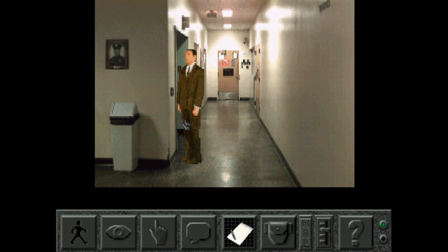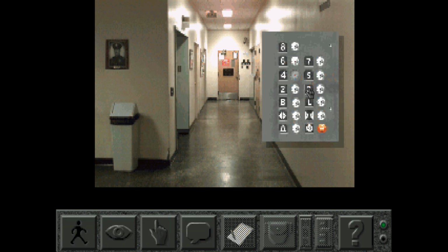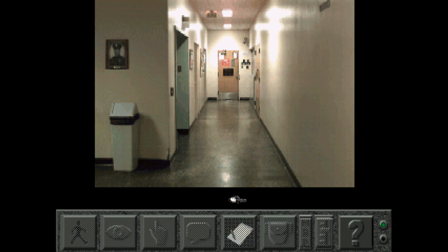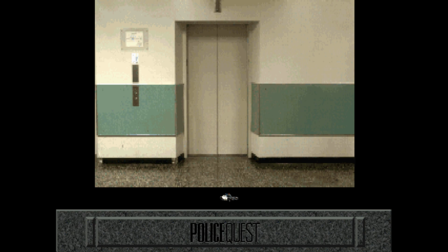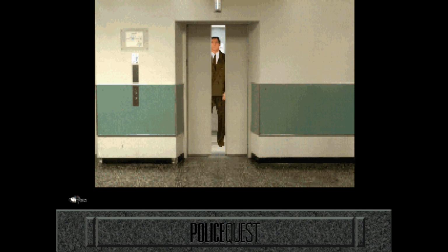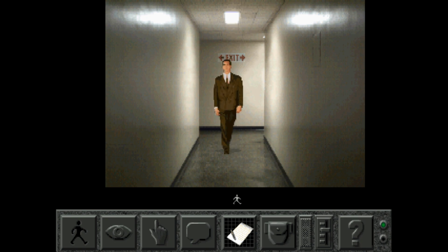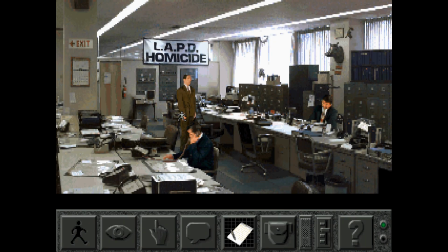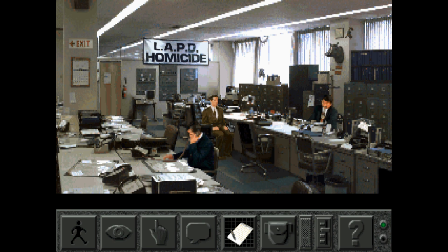We'll go upstairs. Pressing the button, you call the elevator. We gotta fill out a report for the day. You select the 3rd floor as your destination. It's your very own desk.